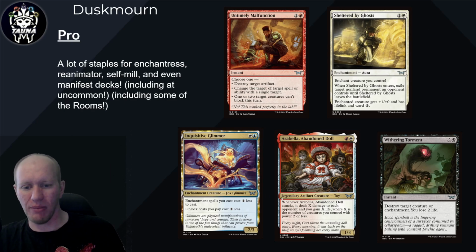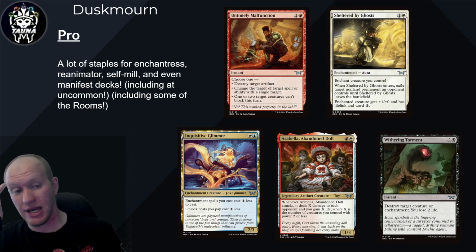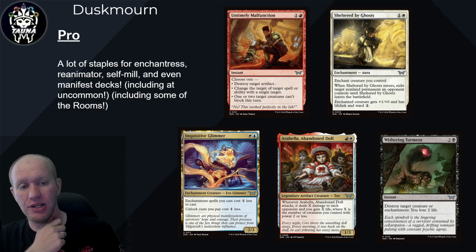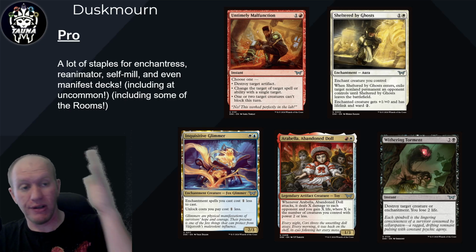These are all uncommons here that are just huge, including some of the rooms, which are staples as well. Dazzling Theater, I think, is definitely a staple. These here are Sheltered by Ghosts. Exile a target permanent until the opponent leaves. Until that creature leaves, but also the enchantment leaves, but also it gives that creature that you enchant lifelink and ward. So you put it on a creature, you exile something, plus buff up your creature for 2 mana.